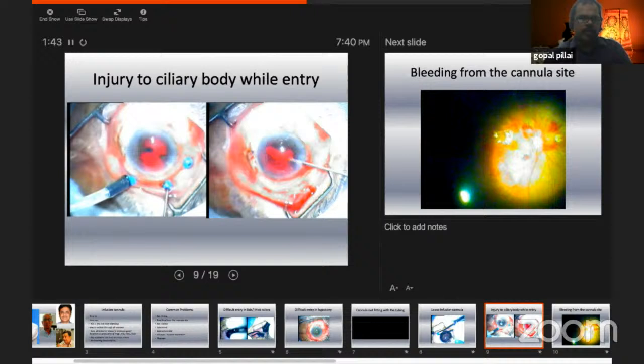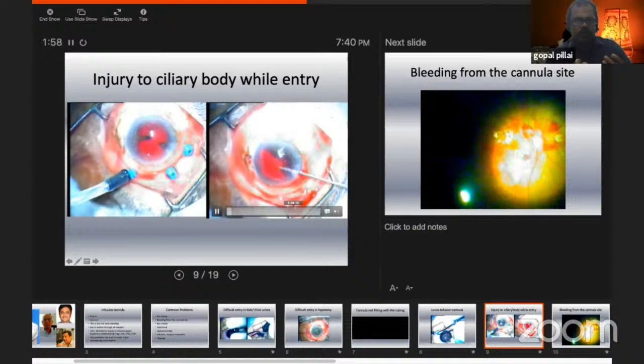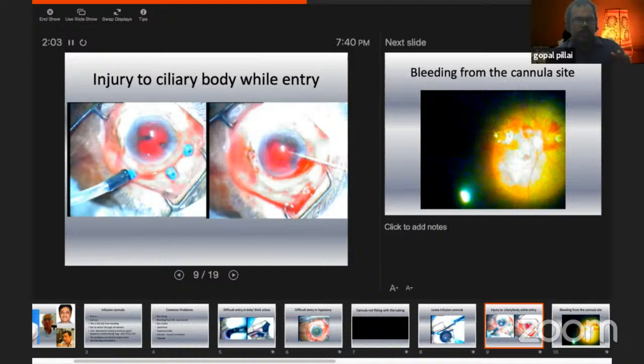Now we have injured the ciliary body to create a bleed, so the direction of entry should be towards the center and not anterior. If there are any direction of entry problems, then there is a problem. The second video shows that we are removing the bleed with the visco and making the media clear. And then we have to go in again, find the infusion cannula. In this particular situation, you will have to use a 6 millimeter long 20 gauge infusion cannula without any shortcuts.